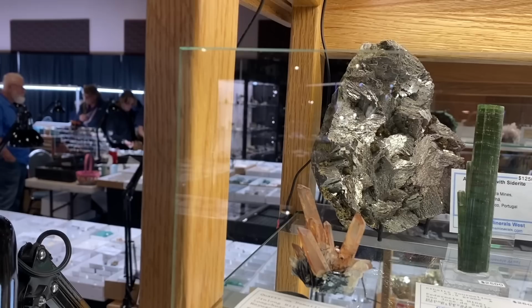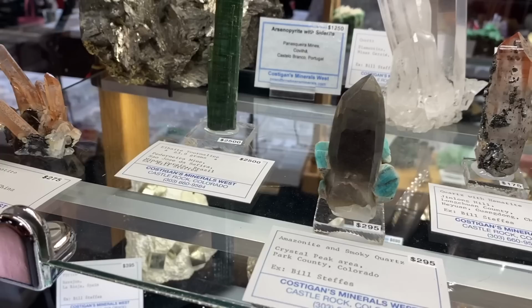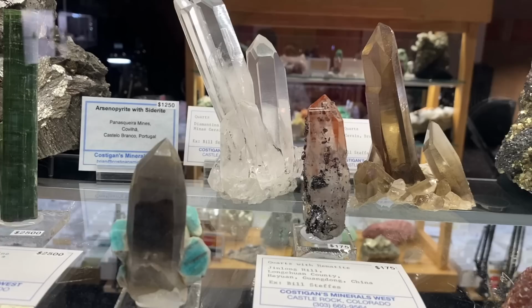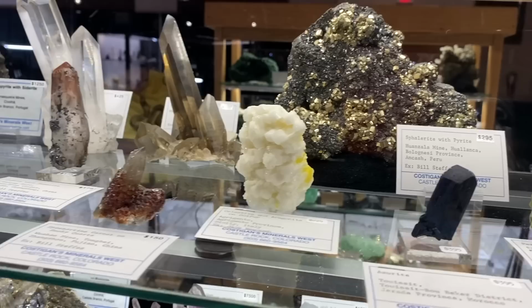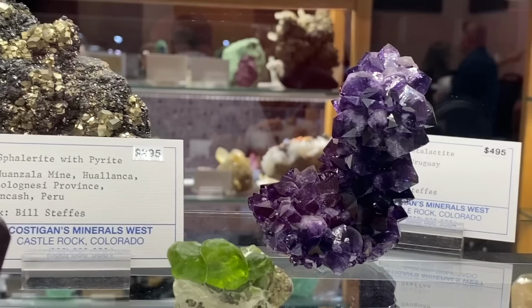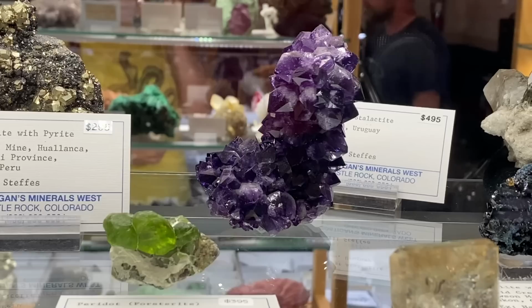What caught my eye is this barite calcite I'll show you in a second. Oh, that's cool. Is that from... Yeah, definitely from Colorado. Just has that Colorado look. Crystal Peak area. Look at this amethyst. Is from Uruguay.